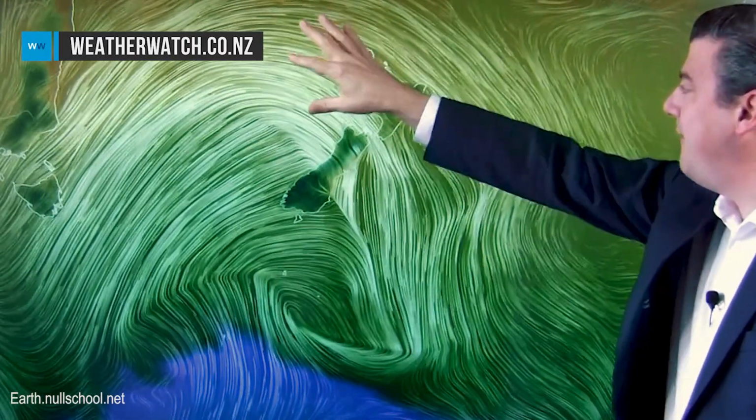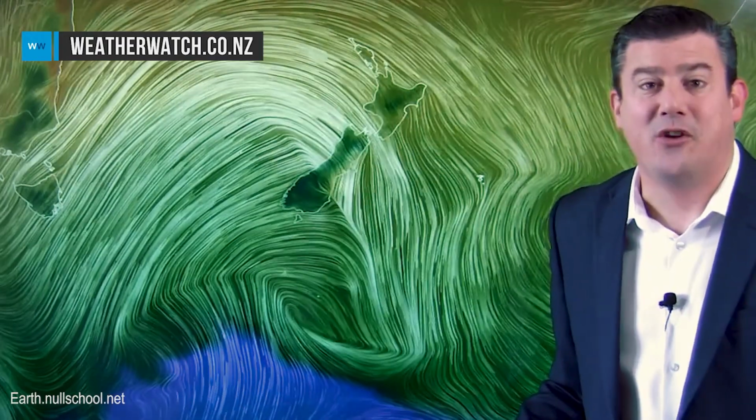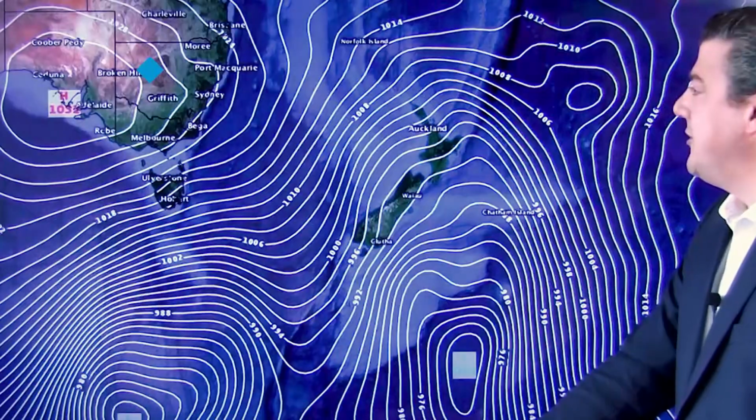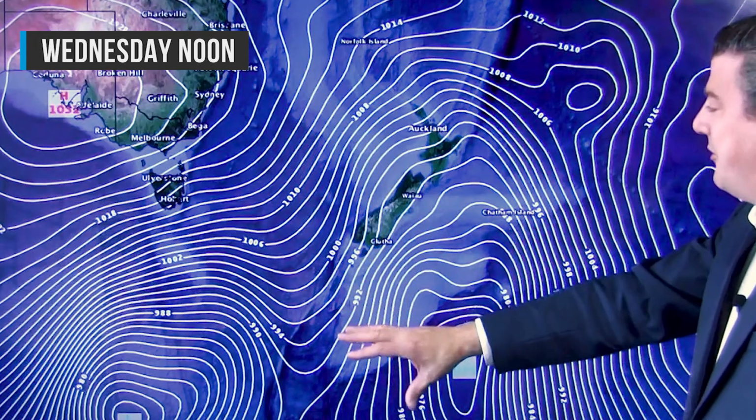But for the North Island, a fairly mild day, a few showers around, some of them a little bit heavy along the western and northern sides. Let's get in towards Wednesday now. This is the air pressure map. We've taken off the rain because with the rain you can't see New Zealand, it's just a blob. So this is what it looks like with just the air pressure.